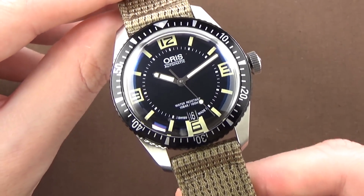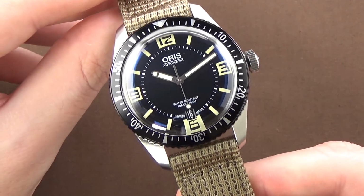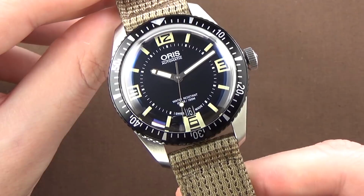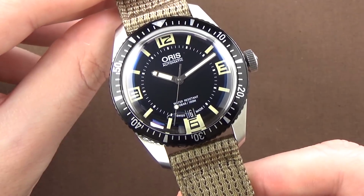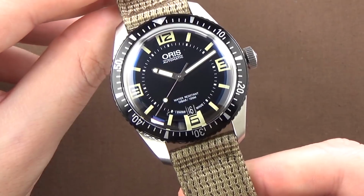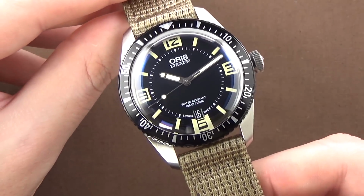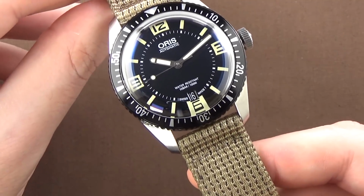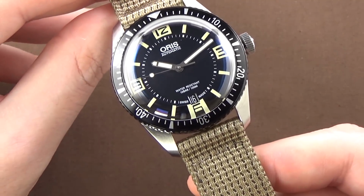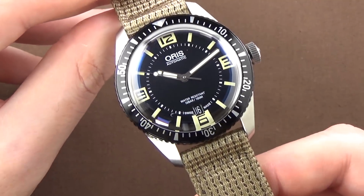The lume on this watch, on the markers and the handset, is what they're calling, of course, Super-LumiNova, but an old radium Super-LumiNova. I'll touch on that here in a little bit. Of course, we have a 120 click unidirectional bezel, and the strap that this comes on is what they call a beige textile strap, and it has nice stainless steel hardware.